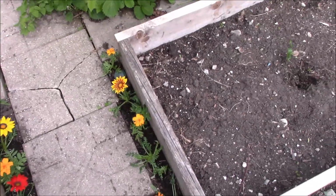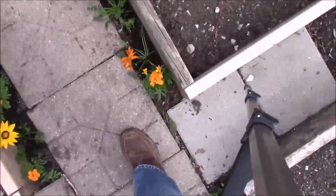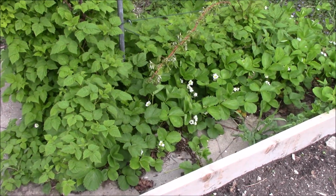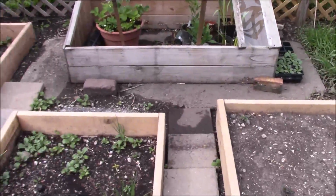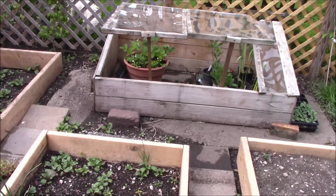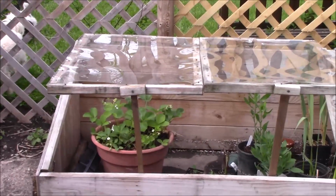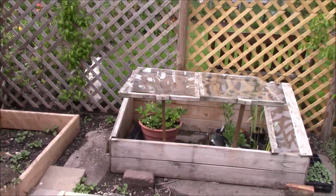So I got tons of flowers on my strawberry plants. And in the cold frame, I actually see little green berries on them forming. So like I said, that one will be a little bit ahead.